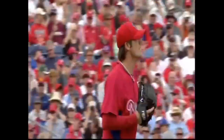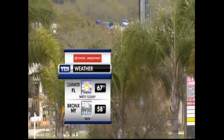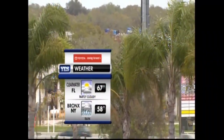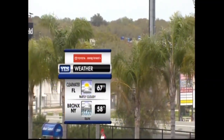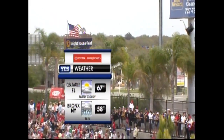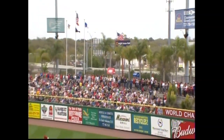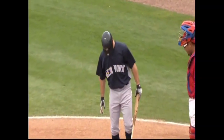Let's look at the weather conditions presented by Toyota. You see the leaves out there on the palms. Breezy today. 67 degrees, partly cloudy. Back in the Bronx, the weather has taken a turn from those beautiful days that they enjoyed in the low to mid 70s, 58 and rain. So I guess this is one of the first times we can say wish you were here. But the flowers that come, they need water.